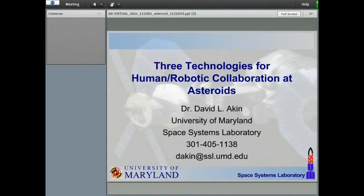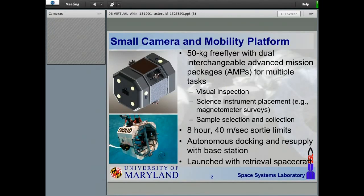What I'm going to talk about today are 3 different appropriate technologies that we've been testing here in the Space Systems Lab at the University of Maryland that I think would have real utility in an asteroid mission. The second slide, the first non-titled slide, is one of these 3 technologies.